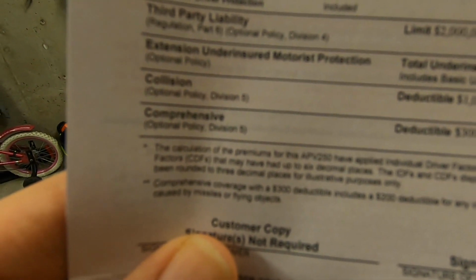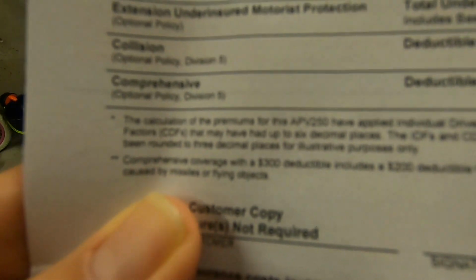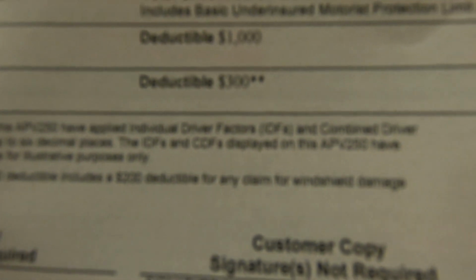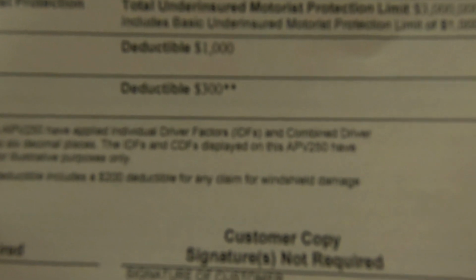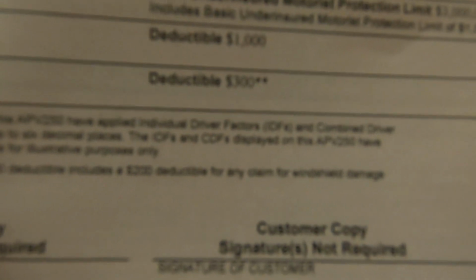And then comprehensive, that's the only thing I've ever used on the car. That's when I hit a raccoon flying down the road and it ripped the bumper apart. And you can see I have that set at 300. The reason I have it set at 300, and you see the 2 stars there, is that it's 402 for the year. You can go higher with this, 500 or 1,000 as well.